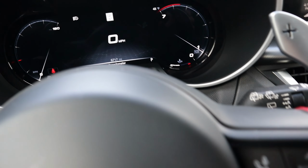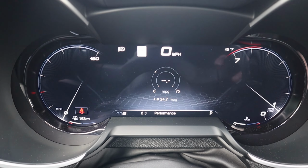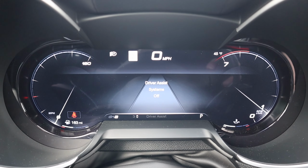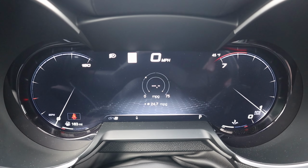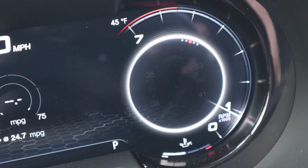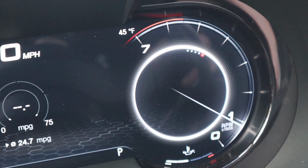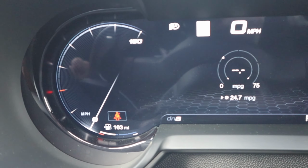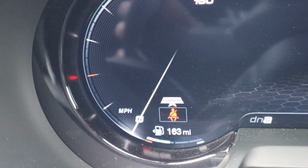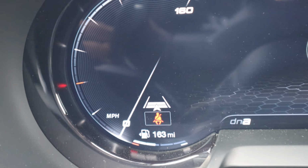Now, pushing this button over here on the steering wheel, you can cycle through different settings in the center. So you can go through your MPG, you can just do a speedometer, you can also see some messages and your driver assistance. And then pushing that button again, you can cycle through various modes located over here on the right hand side, like your PSI, your trip information, and your Bluetooth or Sirius XM audio. And then your adaptive cruise control will show up over here on the left hand side. So if you push that button on the steering wheel, it'll turn on your adaptive cruise control and your lane centering as well.